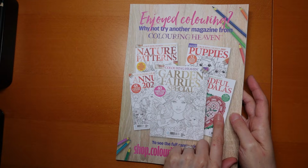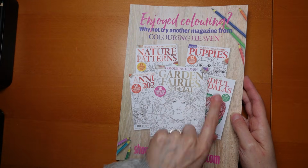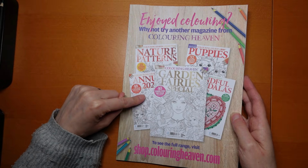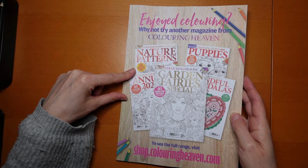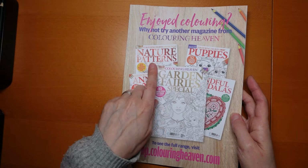They've got a Valentine's heart, mandalas, there's a little pocket puppies edition that's quite new, there's the year's annual, and a nature patterns by Ellie Marks. Now I'm actually on Ellie Marks's mailing list. It's nice to see that she's got a collection magazine out.